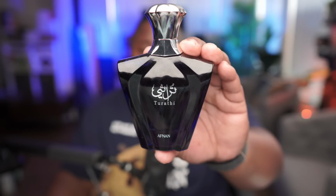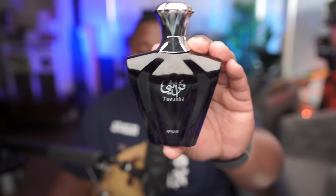But please be sure, Easter is not the end of spring holiday. It's really just kind of the start. It really kind of marks spring. You know what I'm saying? So if you don't have it, definitely make sure you add this to your collection. From the house of Afnan, we have Tarathy Blue.